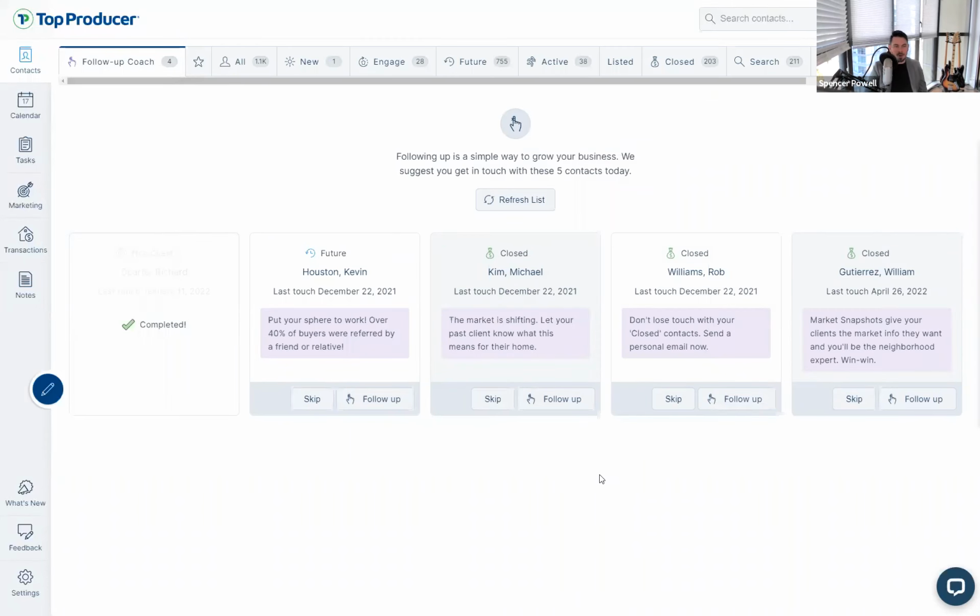And then using a more realistic kind of day-to-day prospecting or follow-up example. Let's say that we come across Kevin here, and Kevin is also a future contact. It's saying that we should put our sphere of influence to work.